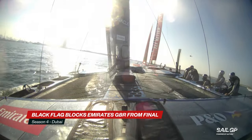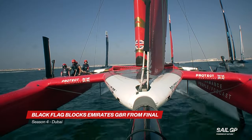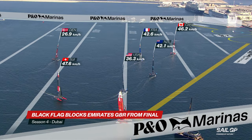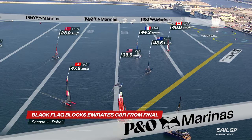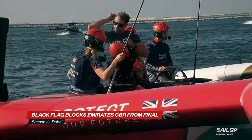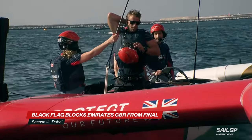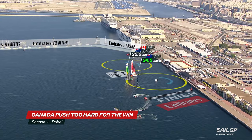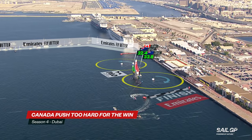GBR, you're disqualified. Windward boat not keeping clear. Big call. Oh, that is huge. And that means the battle is now between France and Canada for that third spot in the final. It is going to be tight at the corner. Who's going to give way? Canada have got to give room to Australia and to New Zealand.